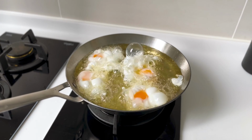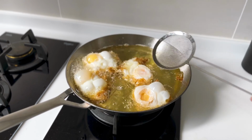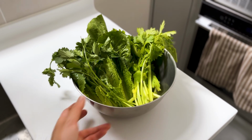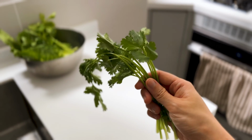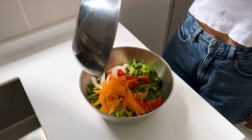You can leave it a little bit longer if you like the egg yolk to be set, and I like to leave mine until I get these crispy brown edges. Remove the eggs and drain them on a paper towel. And then we have some Chinese celery or regular celery, lettuce, and coriander. Combine that, chop it up, and add some diced onion, tomato, and carrots.